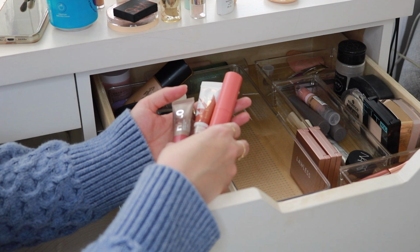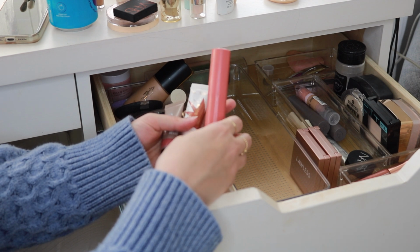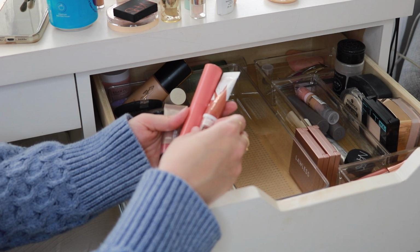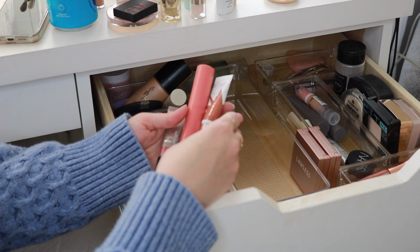It's so hard with these. The ColourPop one is really old, but I do love this peachy tone for summer, and it still seems fine. The flower one, I wish I wore it more, but I do love the shade in cinnamon. It's just such a good fall shade if you want something really dewy.